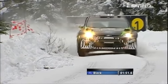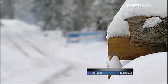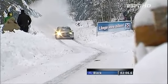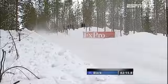It all tightens up as we head towards the village of Gustavus. Our best time so far from this morning, 2 minutes 22.1. That was Mikko Hirvonen. And Ken is fast approaching. It's pretty much all downhill, isn't it, at this stage? Look at the ruts here, though. You can see them. They've got to stay in. The other drivers will be saying they need to be in the line. That's what they're meaning. The line is there.